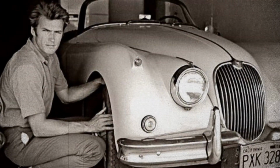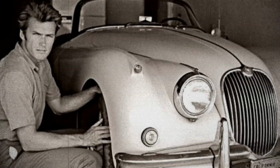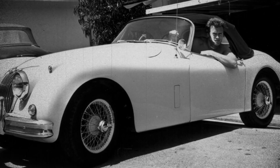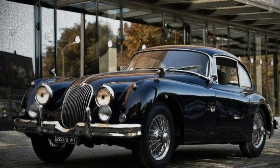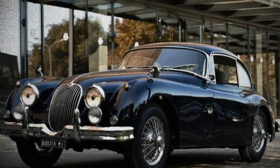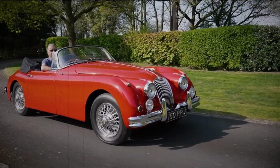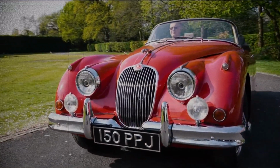Eastwood's Jaguar wasn't just a prized possession, it even made a cameo in Play Misty for Me, his directorial debut. And let's be real, when you've got a car like this, you make sure it gets screen time. The XK150's graceful lines and open-top design made it a natural fit for the film, showcasing its effortless blend of performance and style. Today, well-maintained XK150 Roadsters can fetch over $200,000 at auction, proving that true classics never go out of fashion. With its combination of power, beauty, and history, it's no surprise that this Jaguar found its way into Eastwood's collection. From British elegance to raw racing spirit, the next car in Eastwood's garage embodies the essence of a true roadster built for thrill seekers.